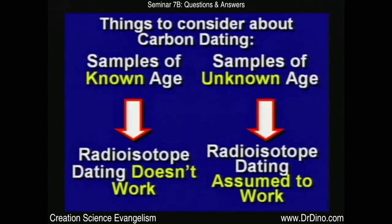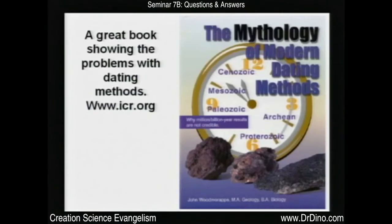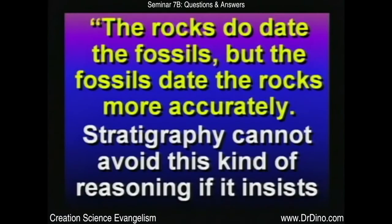That's not science, okay? As things decay, they produce helium. The amount of helium in the atmosphere is only enough to account for a few thousand or a few million years, not billions of years. There's a book called The Mythology of Modern Dating Methods by ICR, if you want to read about that. They do a lot of testing on this. They're probably the experts in the creation community. This guy said the rocks do date the fossils, but the fossils date the rocks more accurately. That's ludicrous, okay? It's all based on circular reasoning. They've known that for centuries. We'll cover more on that in video 4.